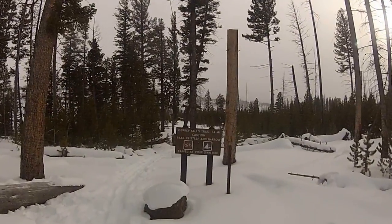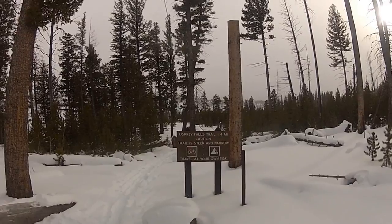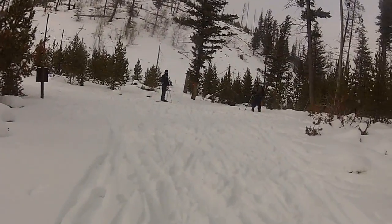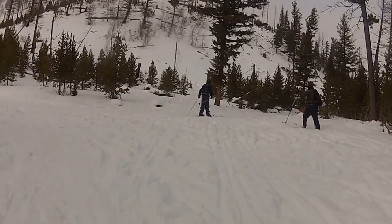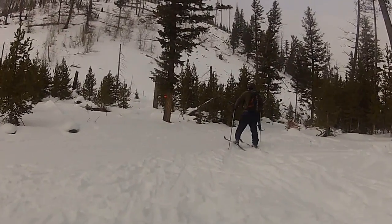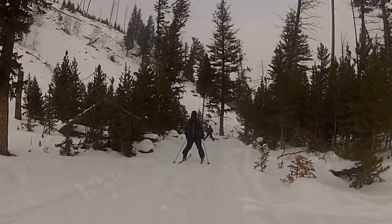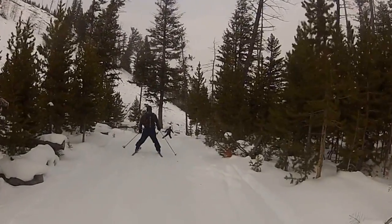Do this some other time. That looks like a snowshoe trail. Fun snowshoe trail. I have to remember that. Stop and wait for you at that rim. We're in the bowl up there for last time. Watch out, dude. It's really fast right there. Really fast. He knows what he's doing.